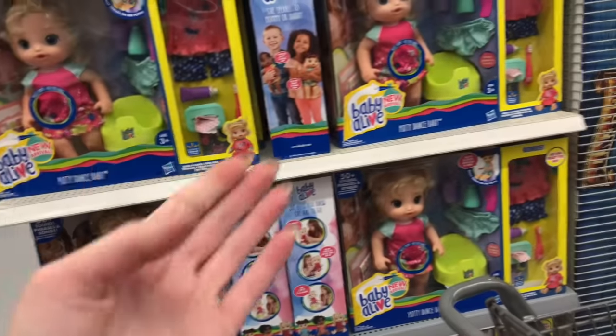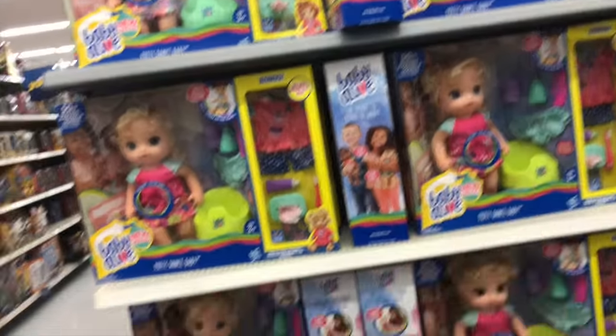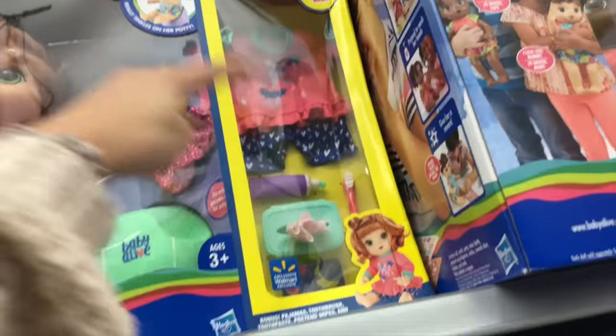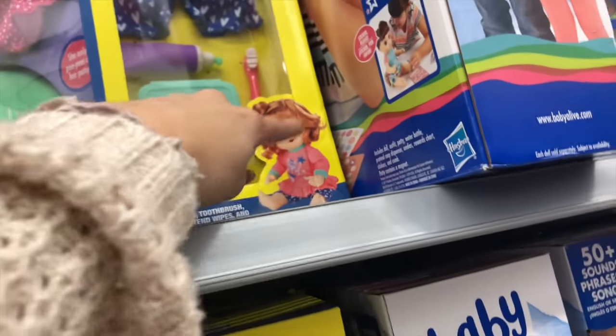So if you guys ever find your Baby Alives in Target, Walmart, come back here because they have the bonus set ones back here and not on the shelves over there. That's a steal of a deal because it's the same price and you get extra stuff. And look how cute that is. I'm gonna have to make sure her hair looks nice like that.